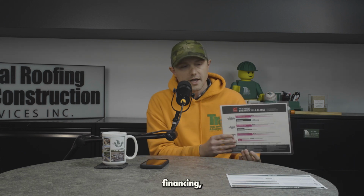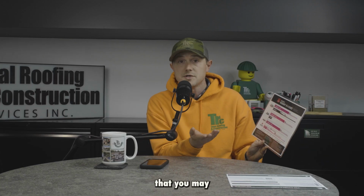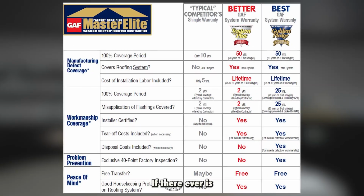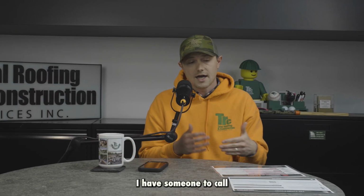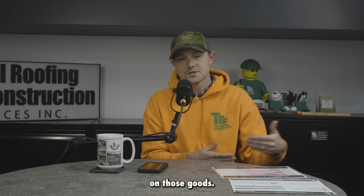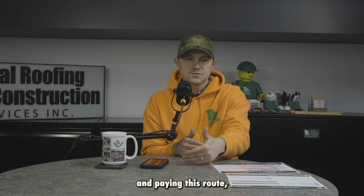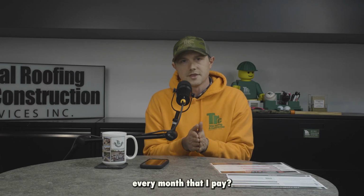Whenever you go through financing, we always educate you about warranties with the roof that you may be choosing, just so you have a second layer of protection with the item you're purchasing, right? If there ever is an issue and you're still making those monthly payments, I have someone to call as well as a manufacturer warranty on those goods. So those are the two things you really want to check. Hey, if I am going to be financing and paying this route, do I have warranties in place to protect me every month that I pay?